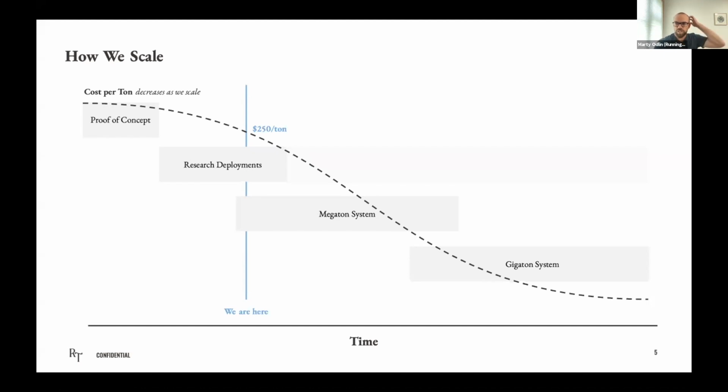But concurrent to the research, we are building our megaton scale system, which we hope to deploy within 3 years. We are deep into what promises to be a really long and difficult production ramp, where we're going to face thousands of bottlenecks and just work through them day by day. The megaton system will drive costs lower than $100 a ton.